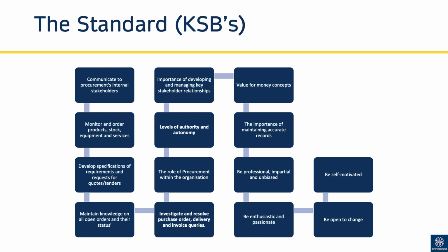But this gives you an idea, so you have to demonstrate that you can do things such as monitor and order stock, develop specifications for requests, quotes and tenders, understand the role of procurement within your organisation, understand value for money concepts, and be able to demonstrate key skills such as being professional, being enthusiastic, and being self-motivated.